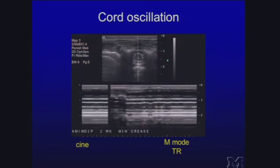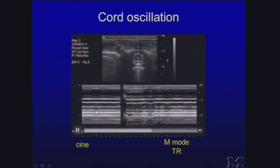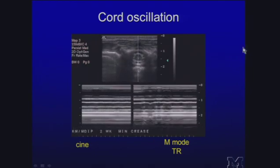And eventually it will become damped, or what you'll see is that as you get closer, more caudally, to the place of tethering, the oscillations will become less and they'll become damped. You may go up a little higher away from the tethering, maybe in the low thoracic level or whatever, and you may see almost normal oscillation. And you can see that you're kind of high here because you're actually seeing the child's lungs over here as he's breathing. You might notice that.